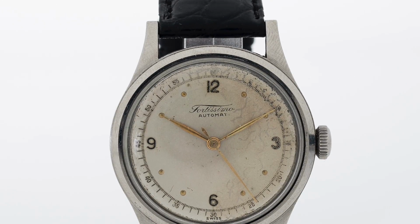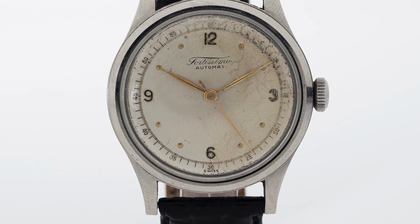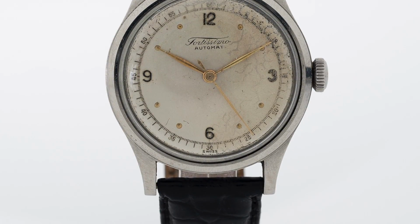And not only that, they produced in 1943 the first waterproof watch, the Fortissimo, which, if you know Italian, means very, very strong. Perfect integration of Fortis. And actually, the word Fortis has Roman origins. I've discussed all of this. Have a look back at the last watch I reviewed from them, which was my own Fortis, the Cosmonaut Chronograph.